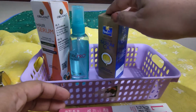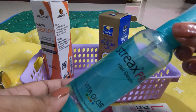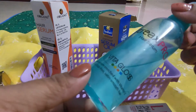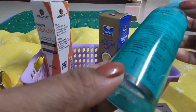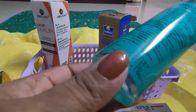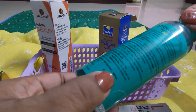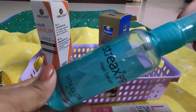This was the third one. The next one is again a very affordable range from Streax Pro Hair Serum Whiter Gloss. I hope I'm pronouncing that correctly. So this retails for 180 rupees. And it's really good. Its quantity is 100 ml. So this was the fourth hair serum.